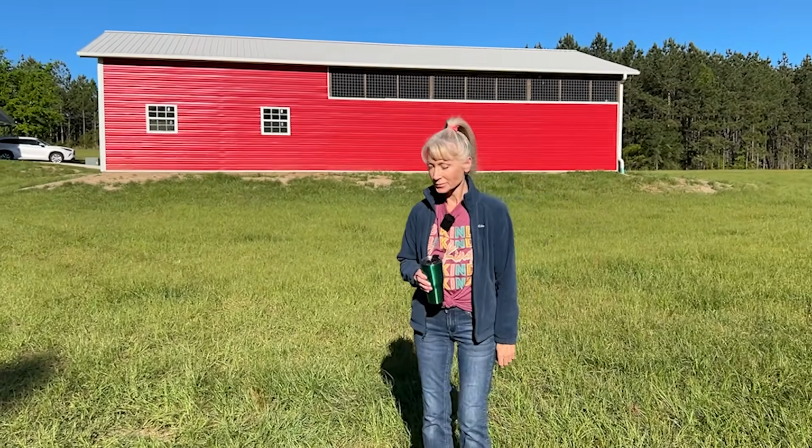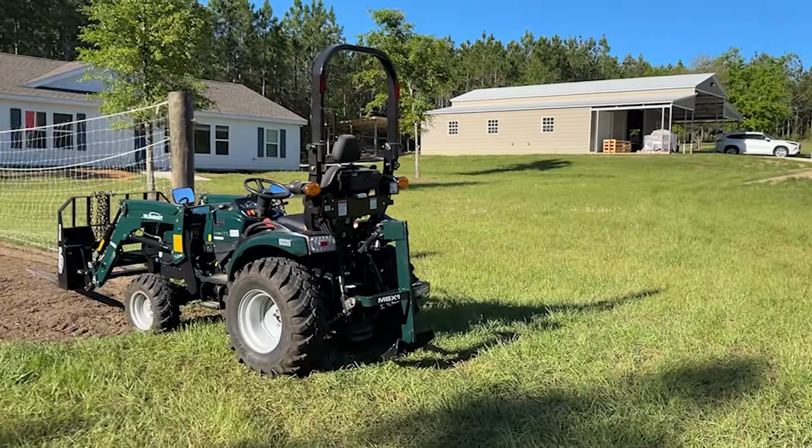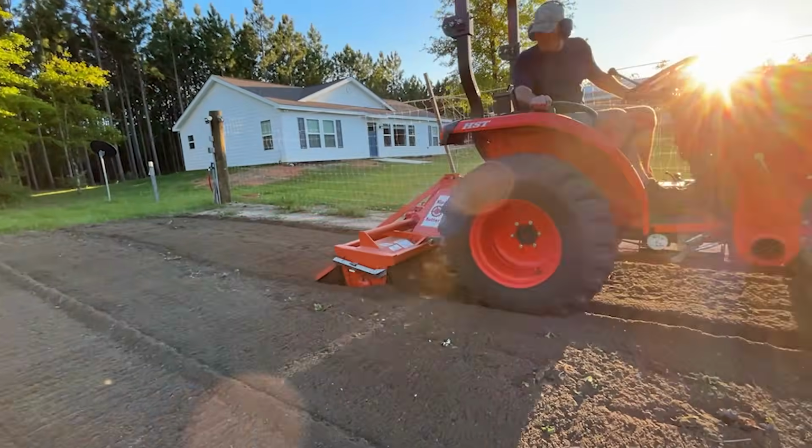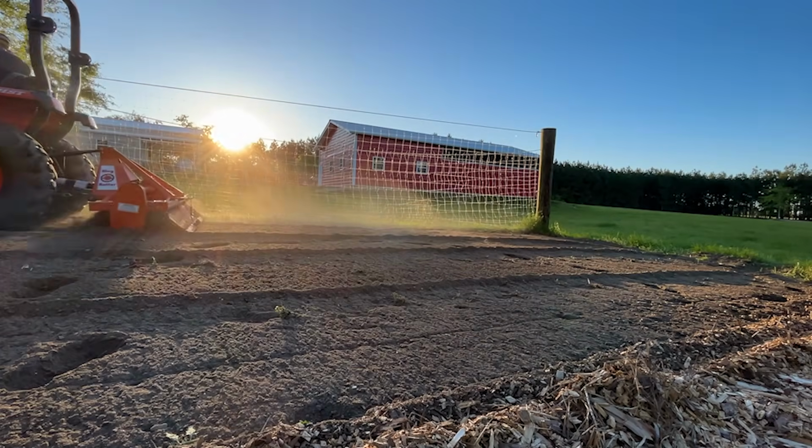So what did we do last night, Deb, before it got dark? Well, we were out here tilling last night before it got dark. Actually, we were sunset tilling. How many folks do that, sunset till? It's actually very pretty. And that tilled up really nice, didn't it?